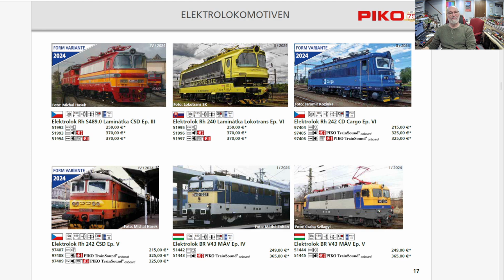Right next to it, that's a monster locomotive. That is a Slovakian modern era. There's a lot that I like about that locomotive as a Slovakian, the Class 240, the Lamanatka Lokotrans. So I assume that's a private company, because it's not the Slovakian State Railway.